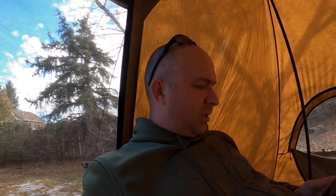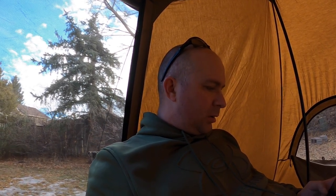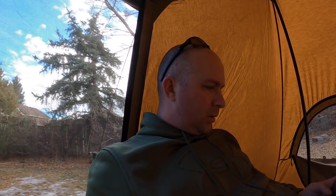Well, I'm gonna goof off a little bit, but yeah, that's the living space of the One Tigris Solo Homestead TC, which I'm gonna look up real quick. I don't know if I said it right. So it is TC tent.